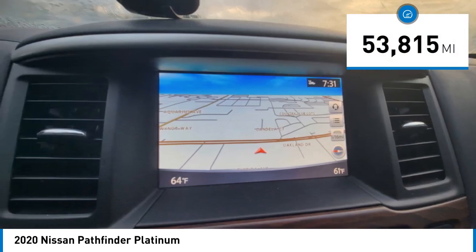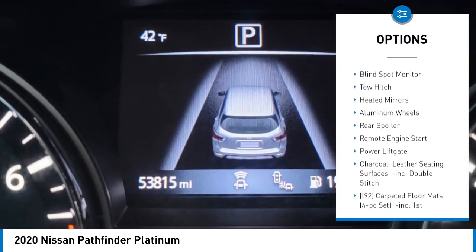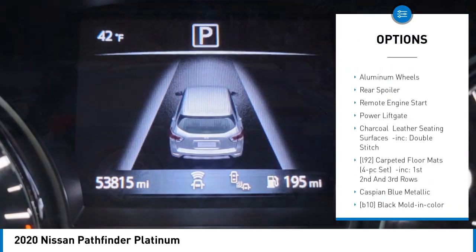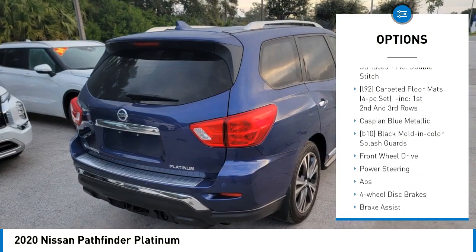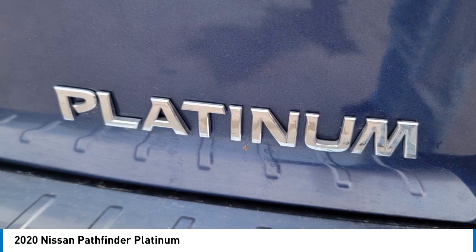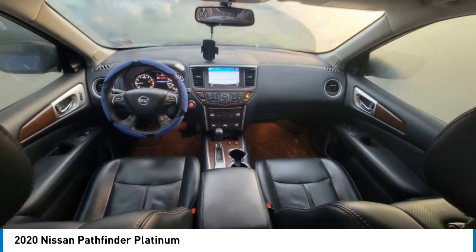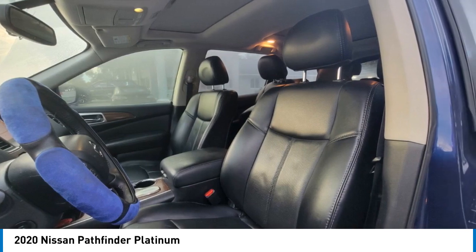Here are some of this vehicle's great options: tire pressure monitor, dual moonroof, panoramic roof, blind spot monitor, tow hitch, heated mirrors, aluminum wheels, rear spoiler, remote engine start, power lift gate. This vehicle offers reliability and good looks at a great price. So come in and take a test drive today.